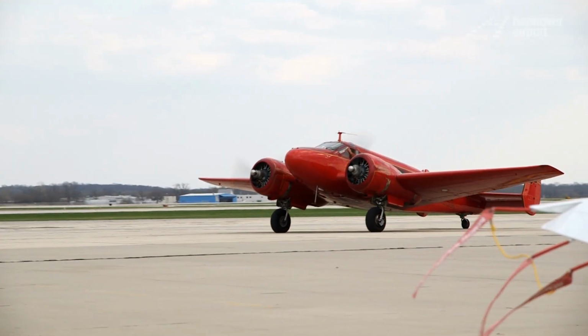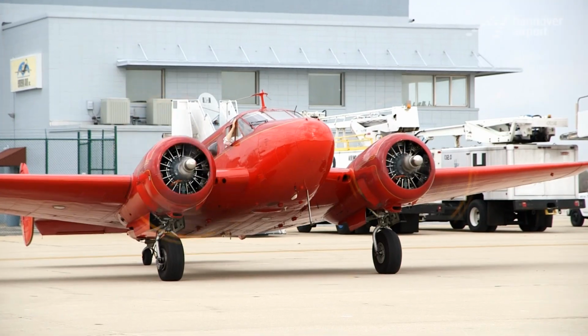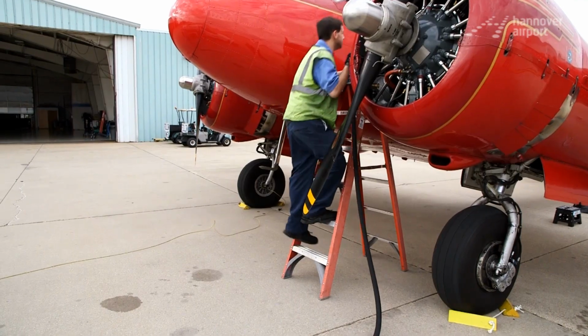Here she is, the Beechcraft D18, a unique sight in Germany. Two nine-cylinder engines generate the right sound and speed.